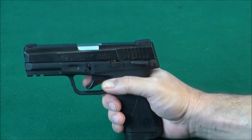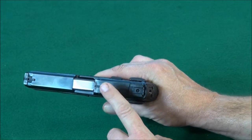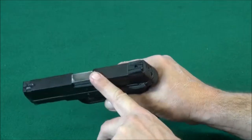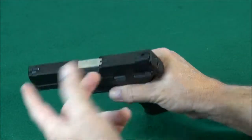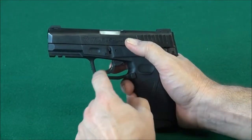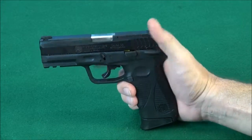But you've also got, on the top here, a loaded chamber indicator, and you're familiar with that, where that lever pops up when the gun is loaded, so you can feel it and you can look at it. So you've got that safety. You've got a Glock-like safety on the trigger right here, which isn't too much of a big deal. And there you have it.